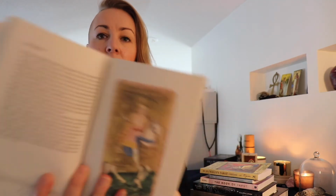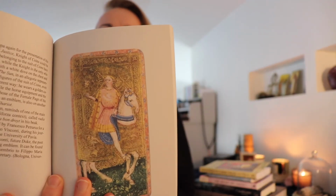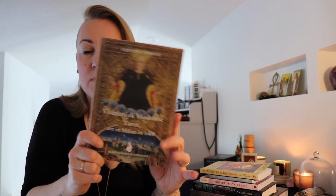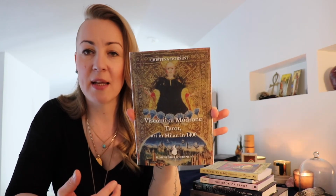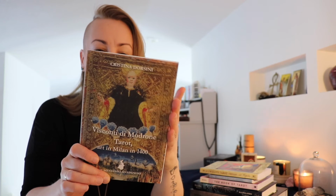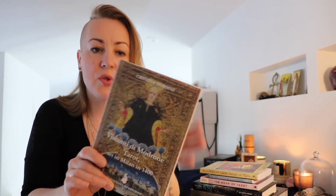And this just has nice big colored images and then text about each card. Some of them are longer, some of them are shorter. I haven't had time to read this one yet because this deck isn't a deck that I use for reading. It is not even a full deck. It's missing cards because they didn't reproduce those missing cards from imagination like they have done into the Visconti Sforza.